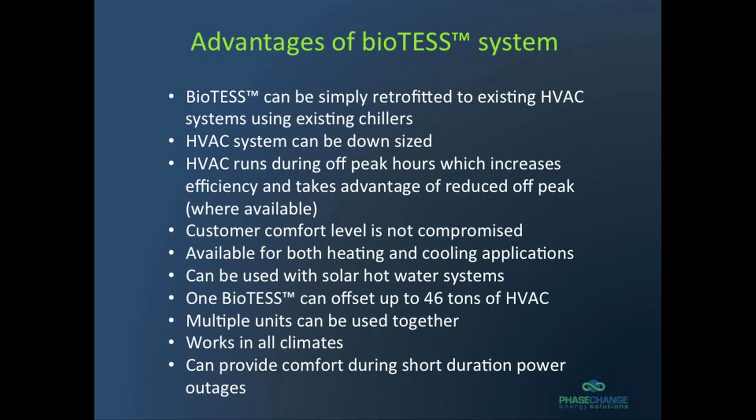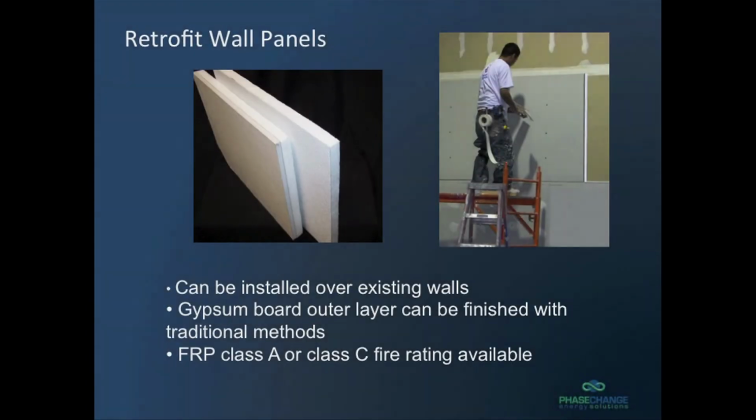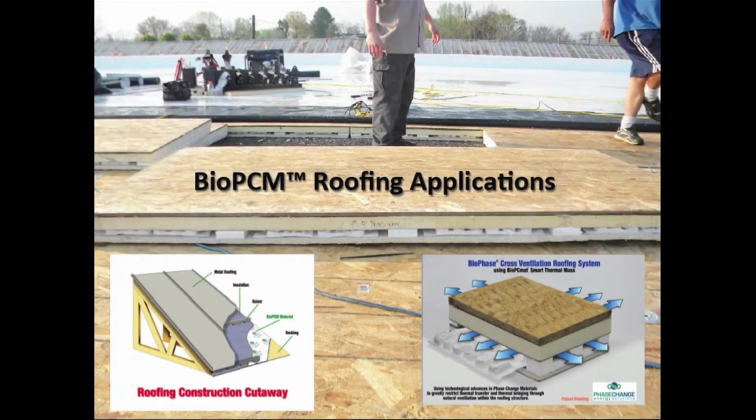We do have some companies, Rigidized Metals, with 5-foot high cubicles. They're putting the phase change right in the middle of the cubicles, so we're adding mass to a building. Wall panels, concrete panels. We have roofing applications. These are partners that are putting our product, like Will's going to talk about here in a second, in the middle of their product. So we have roofing applications as well.